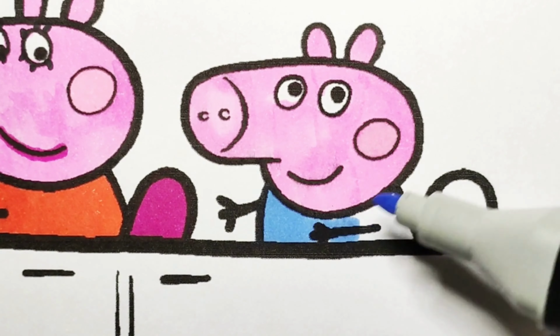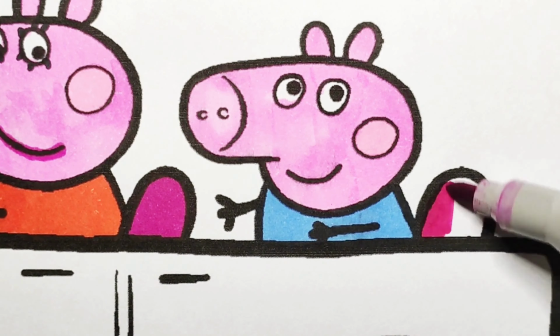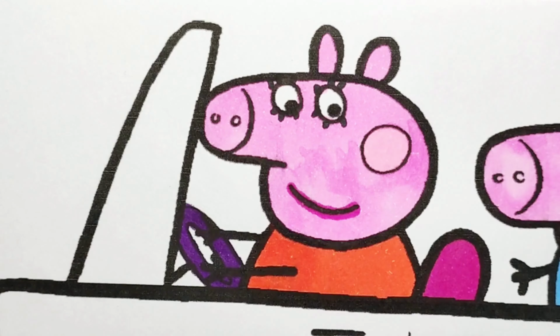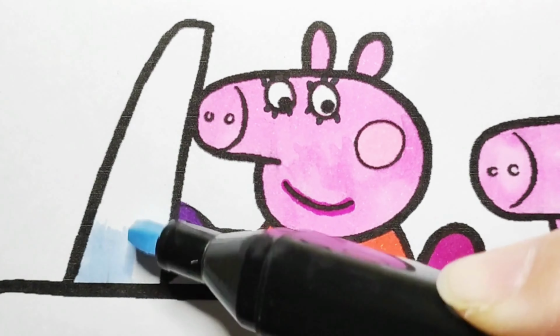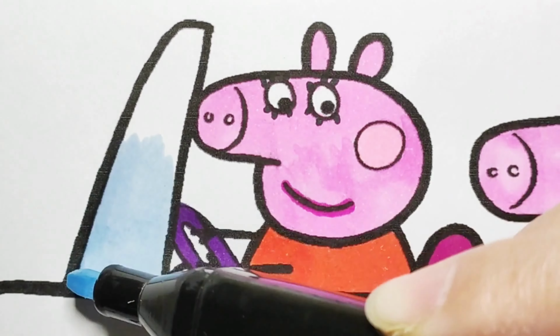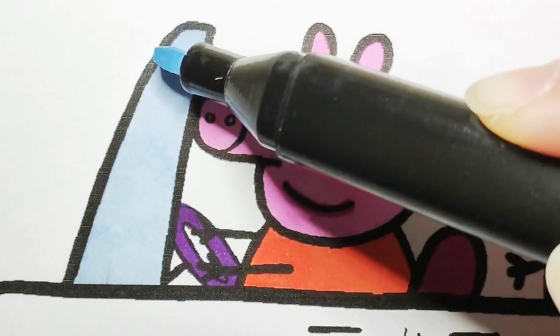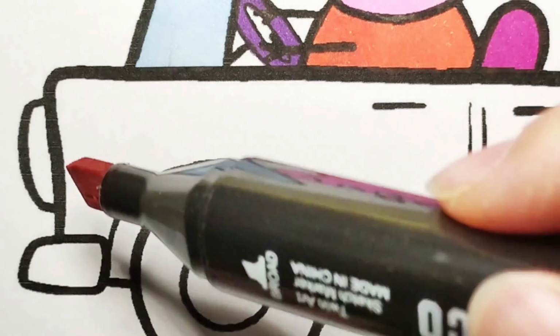George loves blue, so today he is wearing a blue t-shirt. This is the glass on the front of the car. It should be made of glass so it will be transparent. The driver is able to see what's in front of them through a glass.